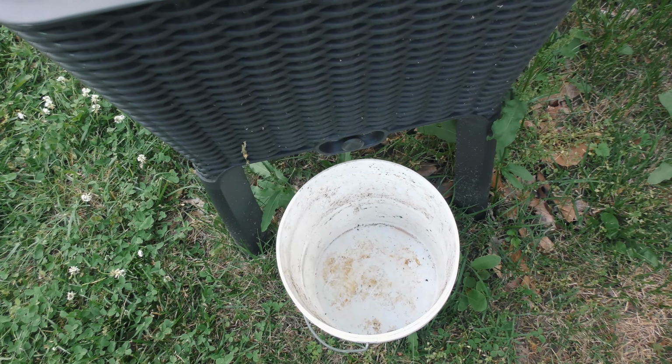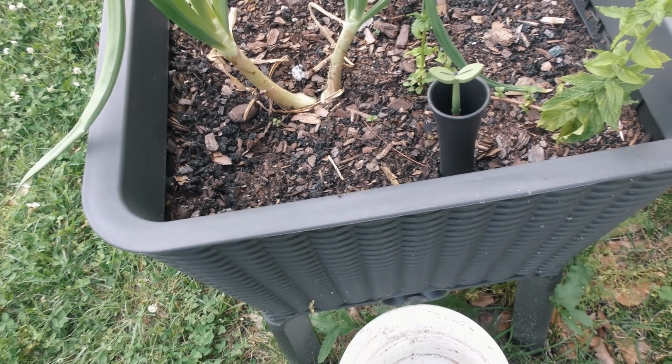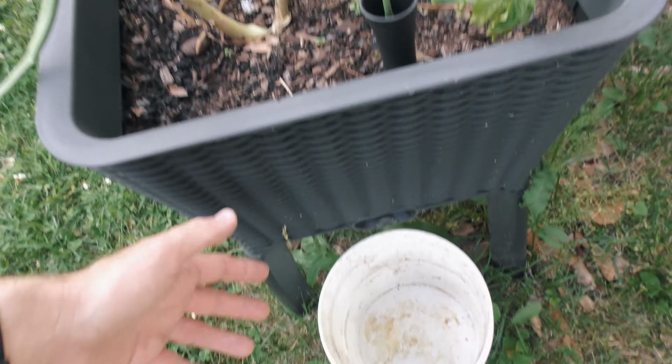But I have found that I actually prefer draining it into a bucket and trying to keep that water for later, so I don't have to bring the hose out back and add more water to it. And also, as it has already filtered through all the medium here, all this dirt and stuff, it's picked up the nutrients and is taking that out with it.